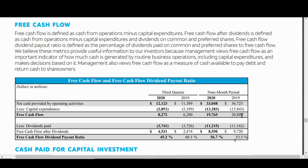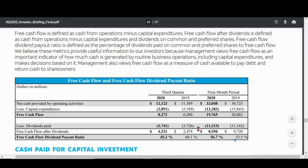But when you look over a 9 month period, we actually had a decline. But we can't be too harsh because we are in a pandemic, and the free cash flow actually held up pretty good compared to other companies. So when you go down from the 8.2, less your dividends, you come down with $4.5 billion.